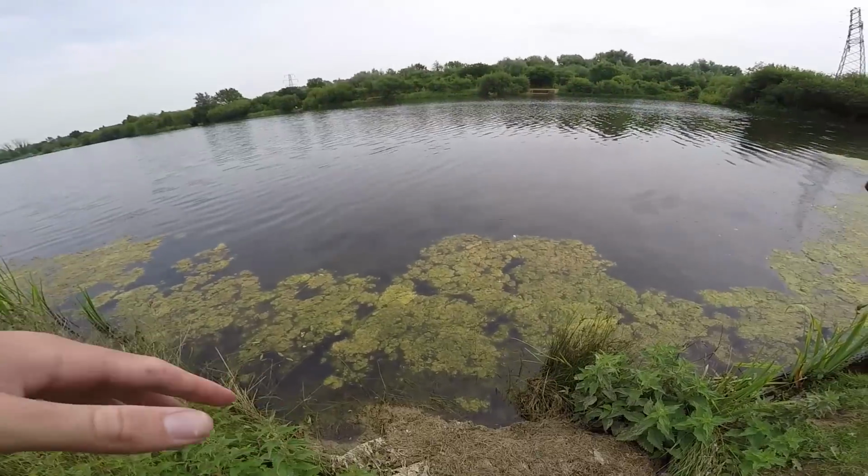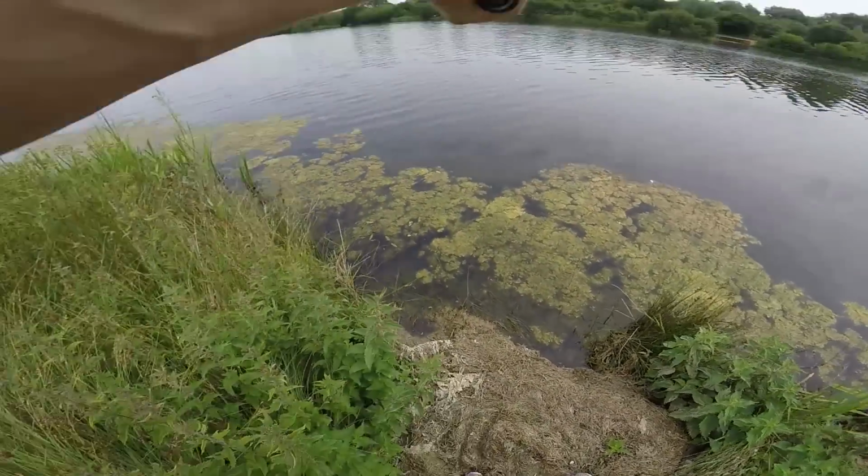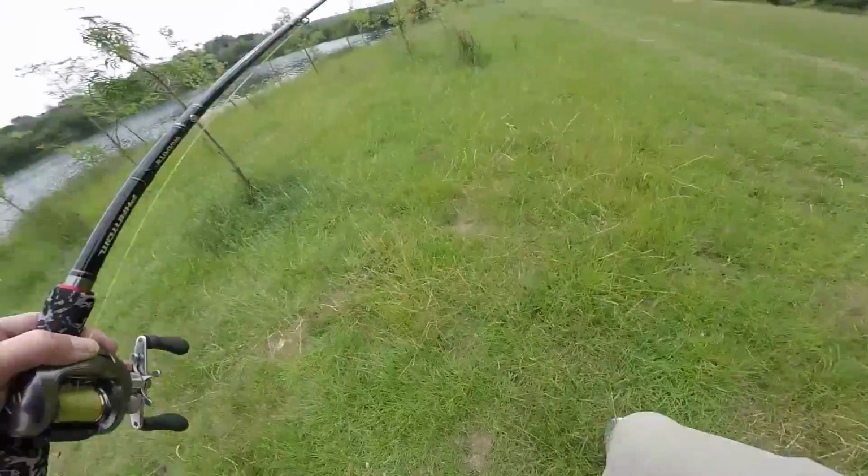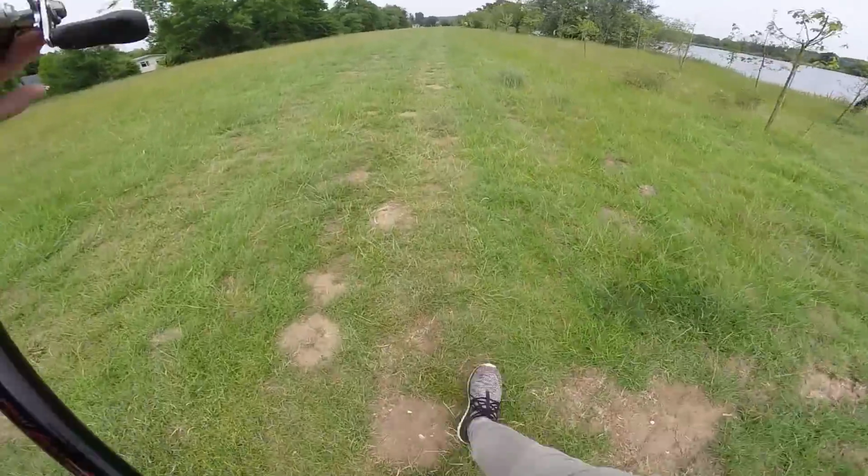Nice. Always good to have a little cabbage on your spinnerbait. Really increases your chance of hooking up. Check this out. This is a dope trick. Boom. Skills.